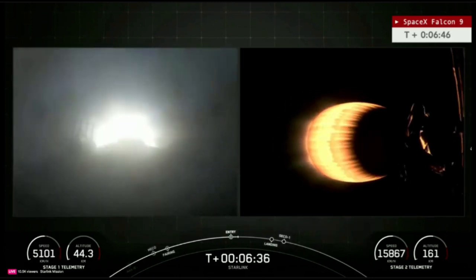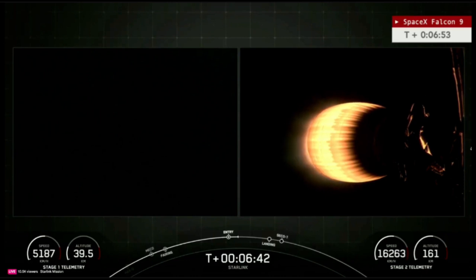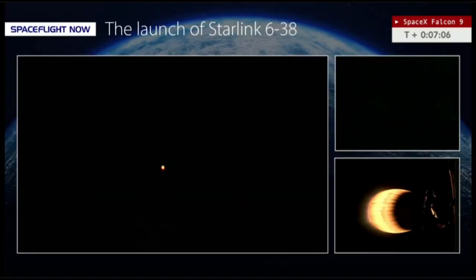the next milestones are going to be far enough away and low enough on the horizon that unfortunately we won't be able to see them with our ground cameras, so we'll be relying on SpaceX's onboard views at this point. We're now 7 minutes into this flight. Coming up, our next milestone will be the landing burn. Both vehicles are following. Entry burn shutdown.